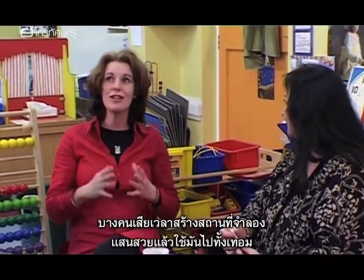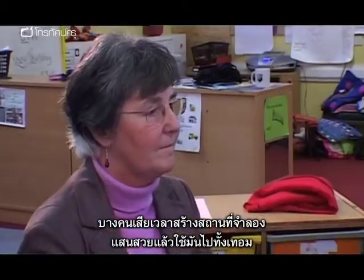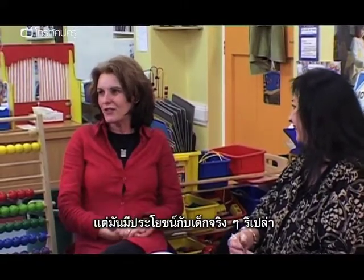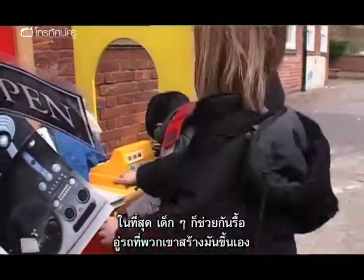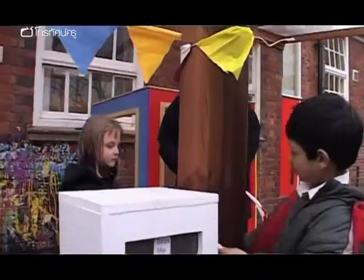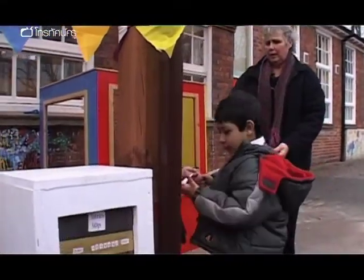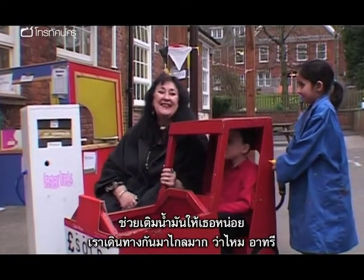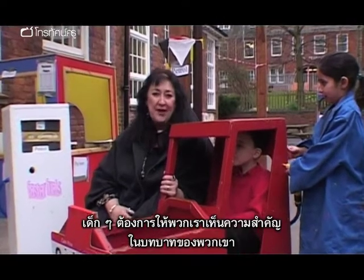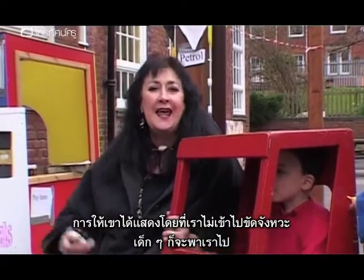And I think someone who spends a lot of time making a beautiful role play area, which is immaculate, keeps it there all term, really, what good is that for the children? And finally, the children who created this garage help with the clearing away and dismantling. But not before they've served one last customer. Fill her up, please. We're going on a long journey, aren't we? Children need to know that you value their role play, that they take the lead, you don't interfere, and you're led by them.